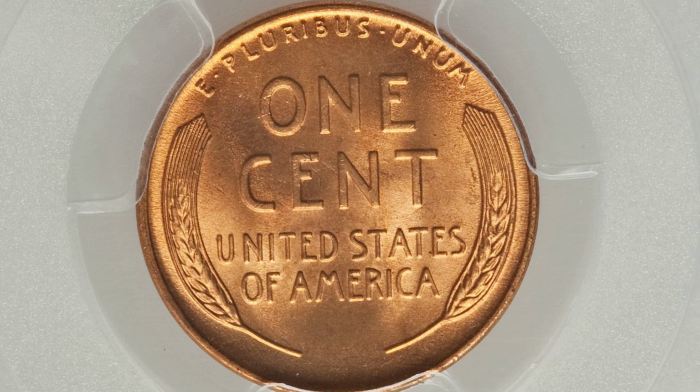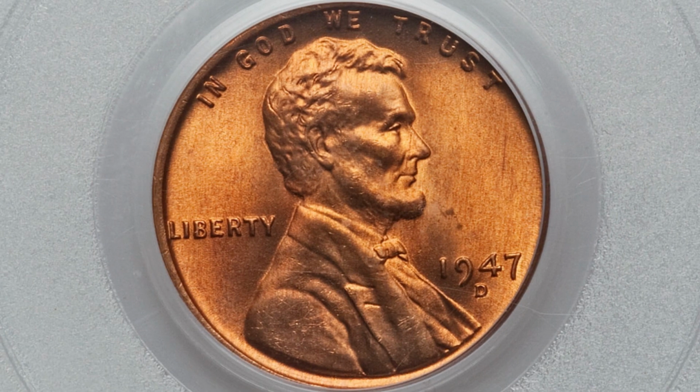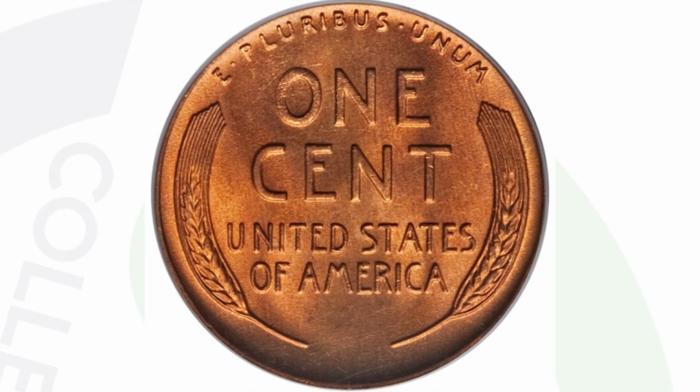Now, this next coin, we're going to skip this one and move to this one first. This is a 1947 D at a mint state 67 red. So we go from a 66 plus that sold for $64 to a 67 red that sold for $690. That shows you right there how much just one grade difference can matter on a coin.